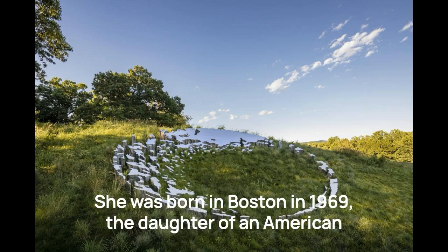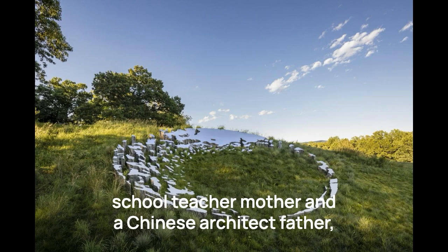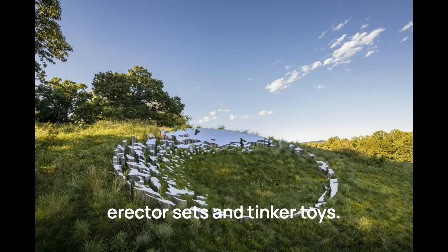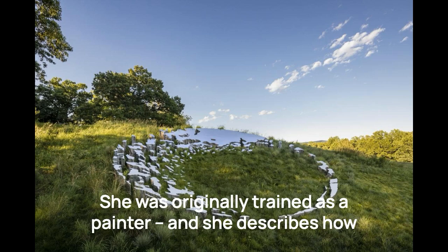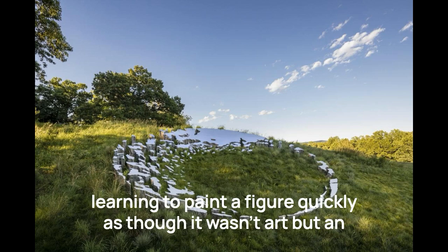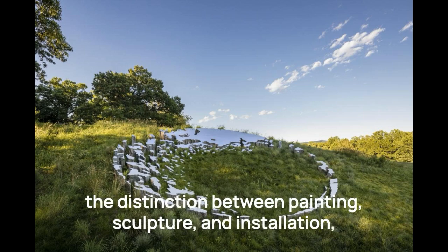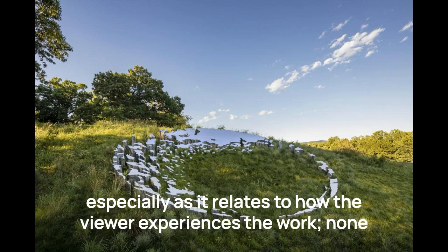She was born in Boston in 1969, the daughter of an American schoolteacher mother and a Chinese architect father, and grew up surrounded by blueprints and models, erector sets, and tinker toys. She was originally trained as a painter, and she describes how learning to paint a figure quickly wasn't really the art, but an athletic skill. And she talks about how difficult it became to draw the distinction between painting, sculpture, and installation, especially as it relates to how the viewer experiences the work.